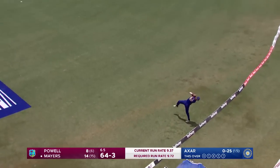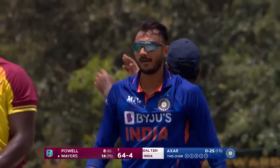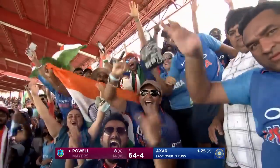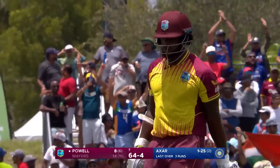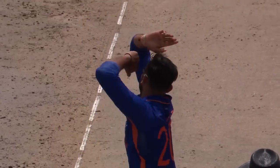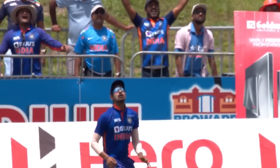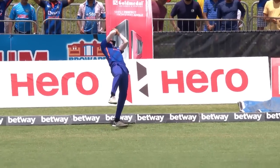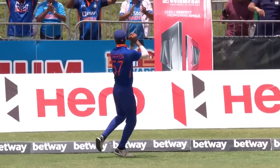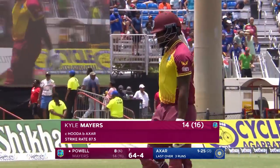And this one is high. Fielder settles under it and completes the catch. Another wicket for India, the first wicket for Axar Patel. And West Indies, they've lost their 4th. Yeah, just didn't get the distance. Did Axar Patel throw it a little further away, making Mayers reach out for it? That's a good catch by Deepak Hooda, right on the fence. Mayers goes for 14, it's 64 for 4.